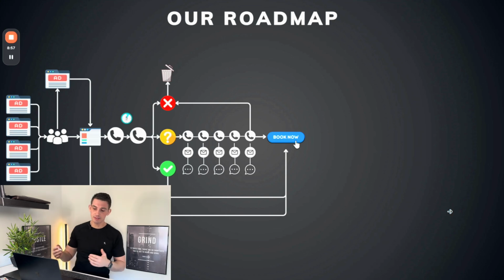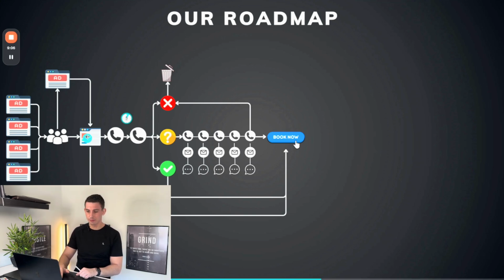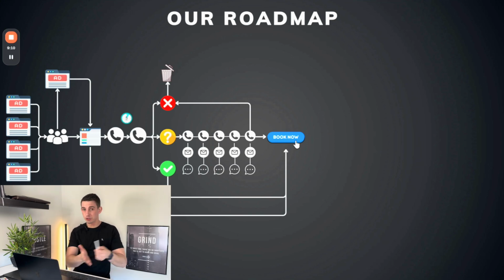Now, this is essentially where things could get complicated, but not really. If they go to a landing page, just go back 1 step, you might give them the option to just book a call straight away. If that's the case, follow the line, it goes down here and they've booked a call. Maybe you don't do that and you just grab their details on a contact form, you give them a call, they say yeah, great, and you book them in. We've already covered that.